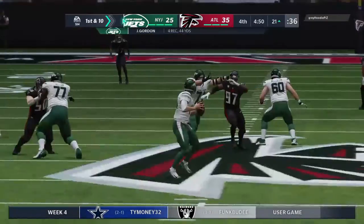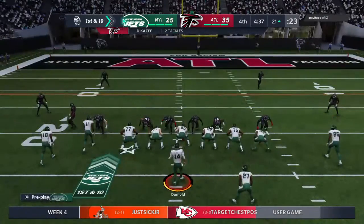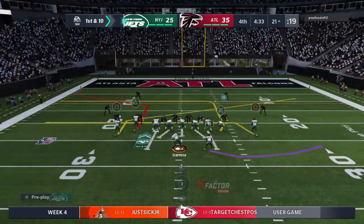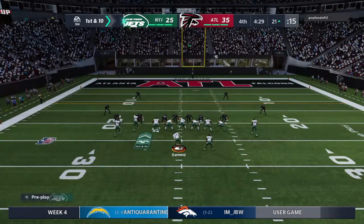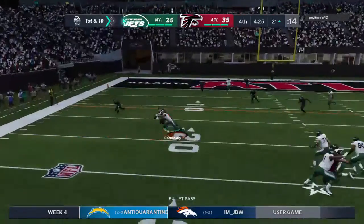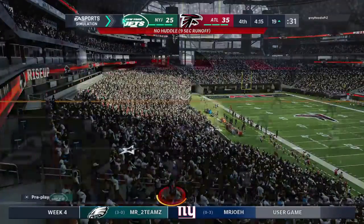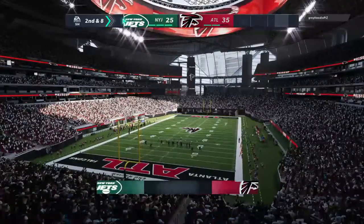Not only have they completed a couple on this drive, but they peeled off some pretty good chunks of yardage, too. Absolutely great start. 2 nice plays in the pass game. Now can they continue to feed off that? Darnold on first down. Able to get this to Gordon. And a couple of yards as they move it from the 21 to the 19. That catch good for only a couple.